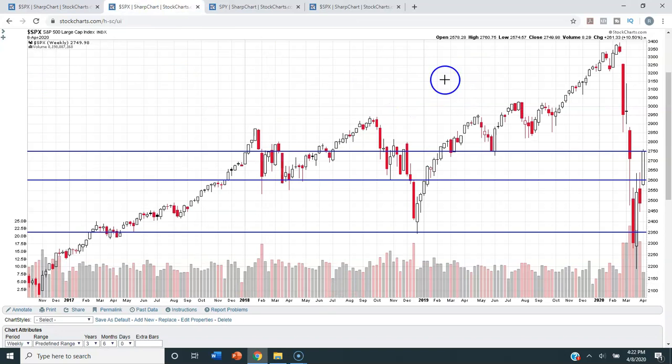Now let's take a look at a longer-term chart. What we're looking at here is a 3.5-year chart of the S&P 500 where each candlestick represents 1 week of trading. And what we can see here is that this 2750 area, this blue line that I have annotated here, is a very important support and resistance level and has been with us really since the end of 2017, beginning of 2018. So where we're trading right now brings us back to about where we were at the beginning of 2018. So we still lost all of 2018, 2019, and the first quarter of 2020 at this point, but it's nice to be back to this level, no doubt about it.